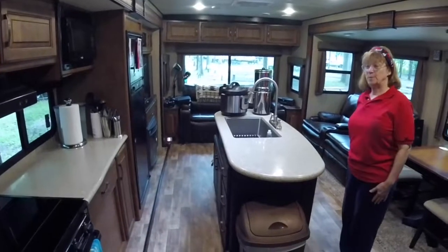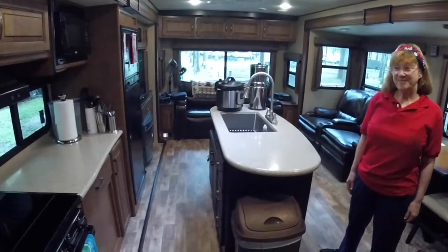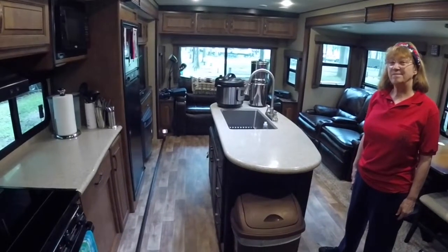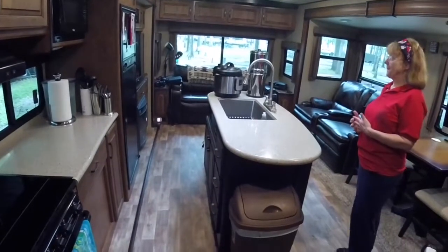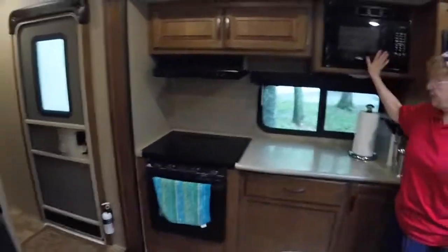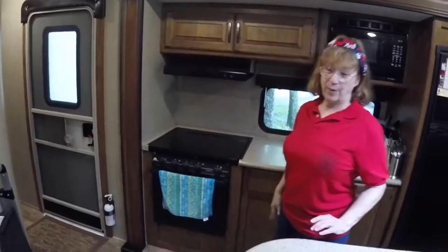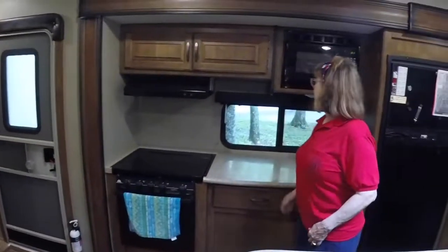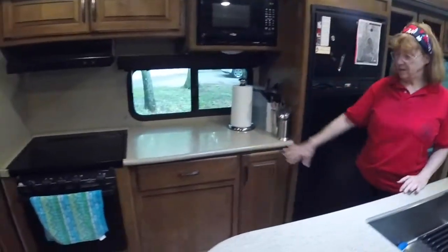The two opposing slides really open things up so that there's a lot of room back in here for a 34-foot travel trailer. We are going to just walk through this and take us through the kitchen area. Okay, got microwave, we got an oven, got a 3-burner, so we can do a lot of cooking. Refrigerator with freezer. Storage for my dishes and pots and pans.